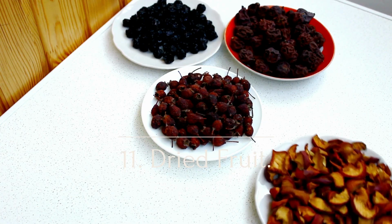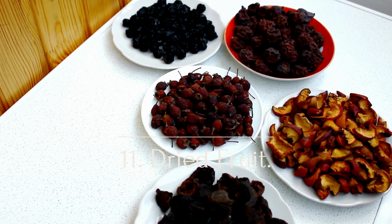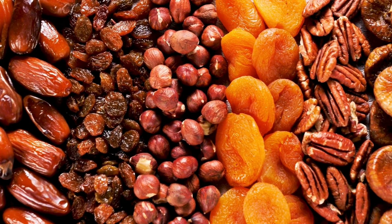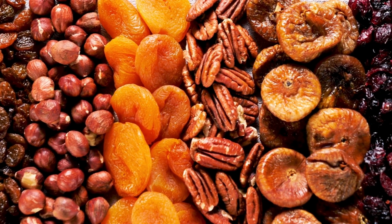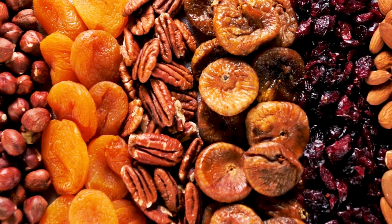11. Dried fruit. Dried fruit can be a great source of nutrients and fiber, but it can also be a musical fruit for those who suffer from fructose malabsorption, which occurs when the body has difficulty absorbing the natural sugar. To keep your stomach flat, dial down your dried fruit to nut ratio in trail mixes, and opt for fresh over dried fruit in your oatmeal.